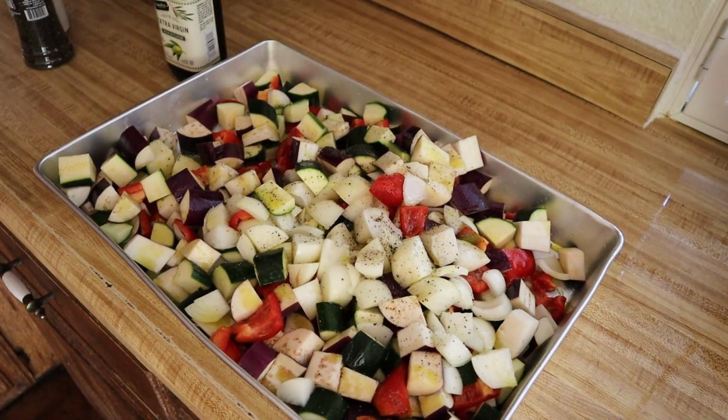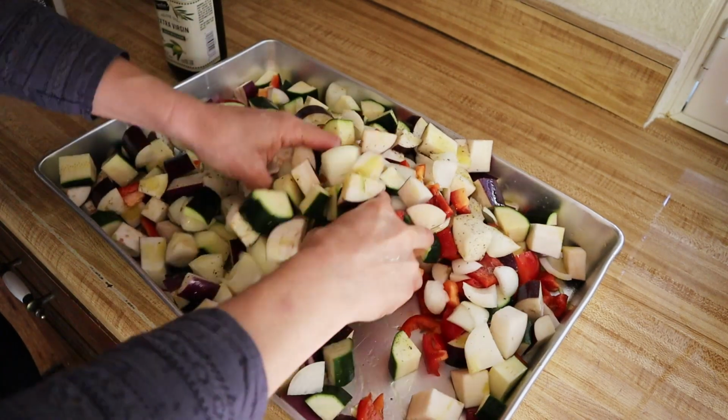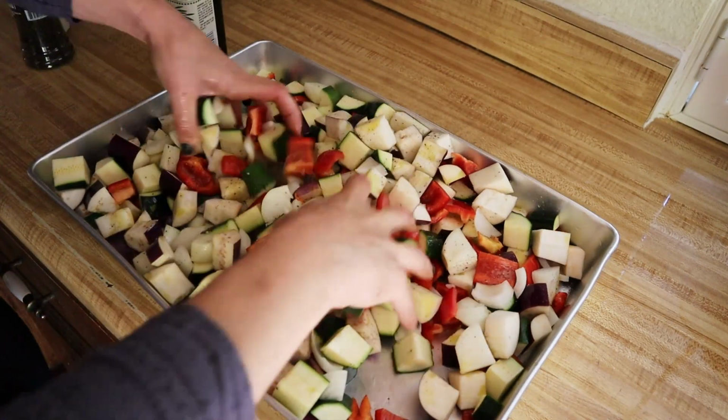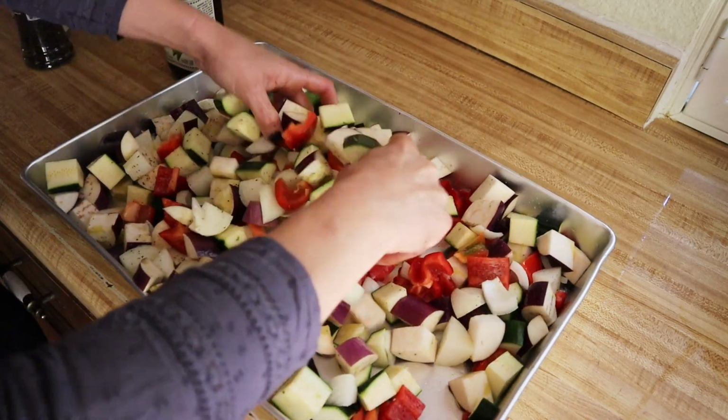I'm gonna wash my hands before I stir this. Okay, here we are. We're gonna mix all this together. Man, that onion was so strong. It hurt so bad, my eyes. And now my nose is running.